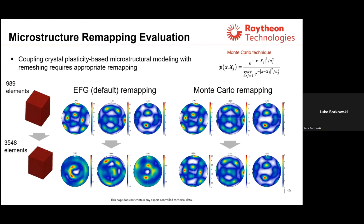One was a simple closest point projection. It's like a nearest neighbor projection method, where between the old mesh and the new mesh, the integration point in the new mesh simply found the closest integration point in the old mesh, and took that microstructure and all of its parameters, including its texture, its deformation history, and all of the other parameters that are associated with describing its microstructure and prior deformation.